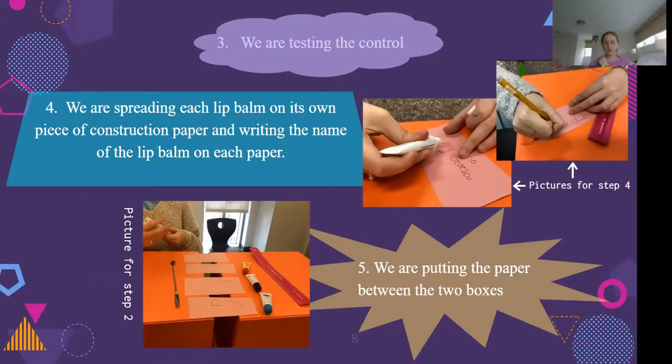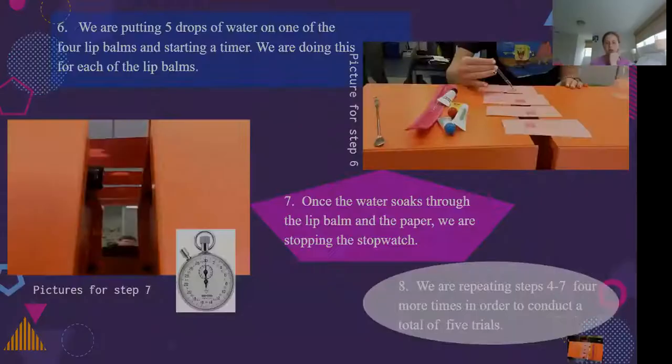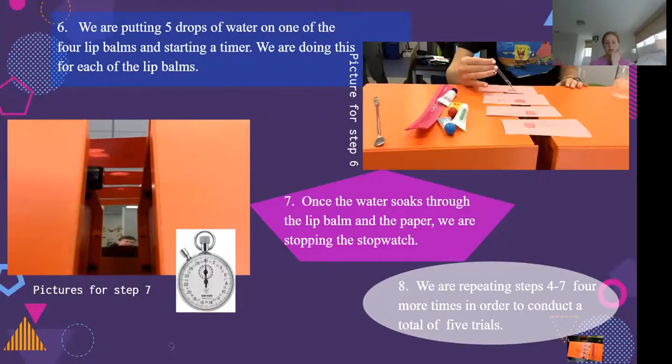Then we tested the control, which is just water and no chapstick. And then to do the trials, we spread each lip balm on a different piece of paper in the square, and then we wrote the name on the paper. And then we put each paper between the two boxes so that we could see underneath. And then we put 5 drops of water on each of the lip balms and started a different timer for each one. And once the water soaked through, like you can see in the picture, we stopped the stopwatch and then we repeated steps 4 to 7 in order to conduct a total of 5 trials.